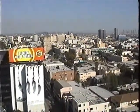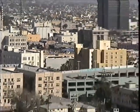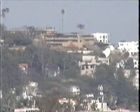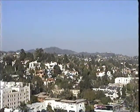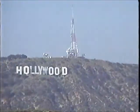And what do we have there? So, Hollywood Boulevard, well, you can see the Pantages Theater there. Okay, so we're swinging around. See all that traffic there on Highland Avenue. Swinging around. Some nice homes. And they're renovating the observatory. As we come along. And there's the Hollywood sign. Beautiful, huh?